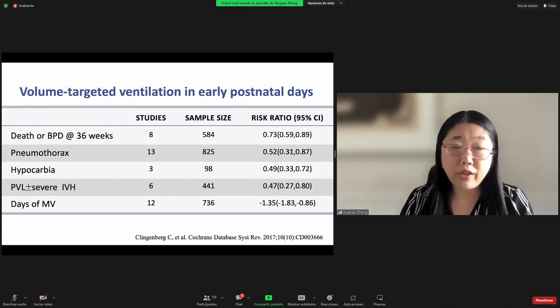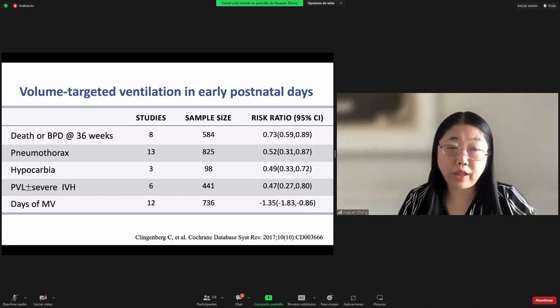Current data suggests that compared to pressure-limited ventilation, volume target ventilation decreased the incidence of death or BPD at 36 weeks postmenstrual age, reduced the risk of pneumothorax, hypocarbia, and severe brain injury, and also reduced days of mechanical ventilation. Unfortunately, very limited data exists for infants with evolving BPD.